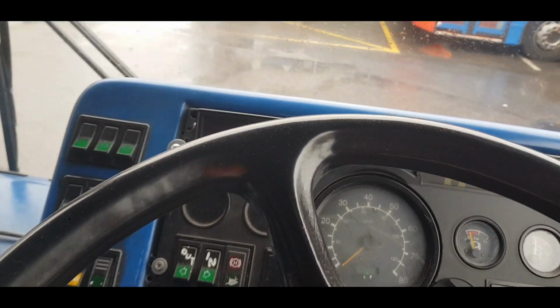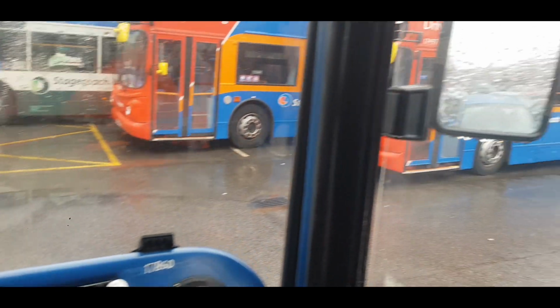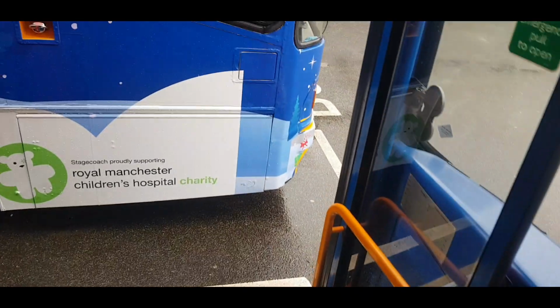It's actually crazy how you can drive it. It's just buttons everywhere. I don't want to turn anything on right now. So we're going to head upstairs and show you around this bus.